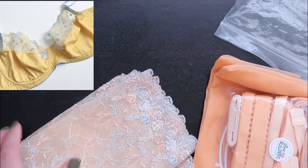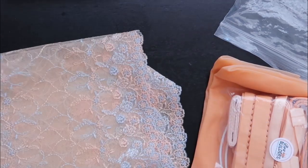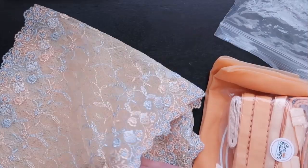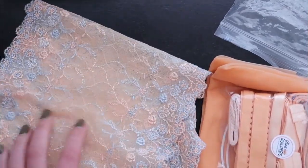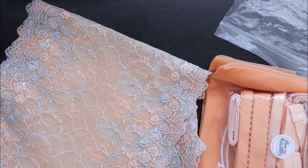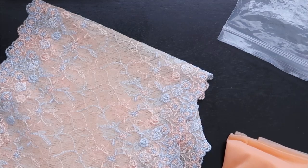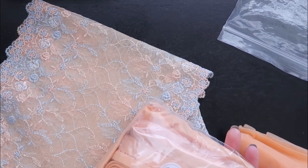But it is the Midsummer's kit, I think. I don't think they carry it anymore. It was a limited edition. But it has this really, really pretty lace, and I have almost the full 2 meters left of it with this yellow background and then sort of like an ice blue flower on it. And then the kit came with some Micro Duoplex, which I have here.